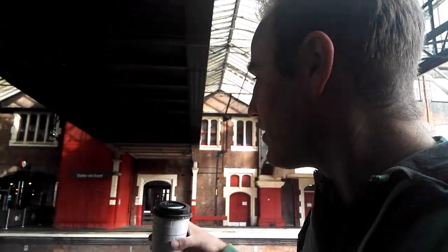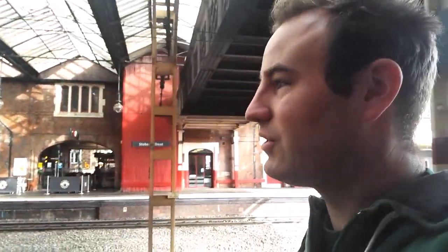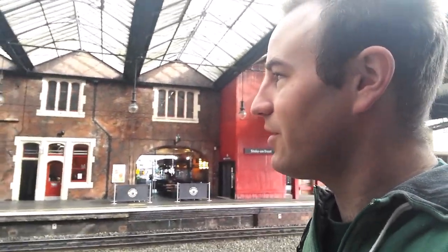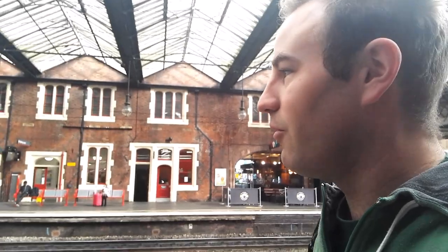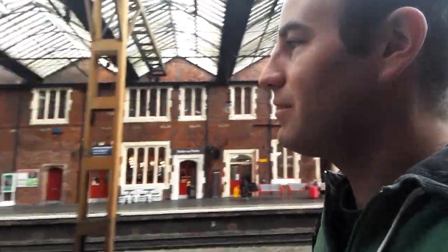I can't show you it because it's on the other side, but across the road from the station is the North Staffordshire Hotel, which would have been built around the same time. That's the problem with ticket barriers. I can't just run in and out of the station to show you, which is a bit annoying. So that's why I got my coffee. They're the two I recommend. Let's just go down the other end of the platform.